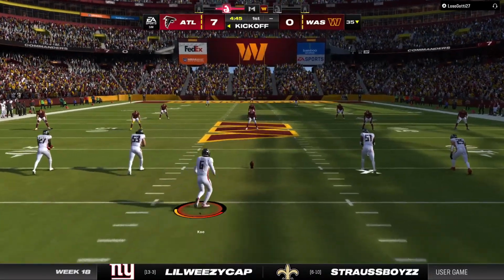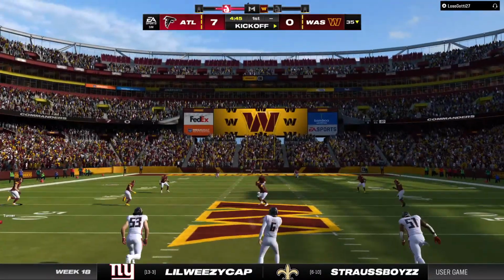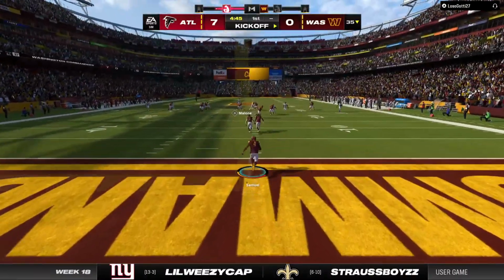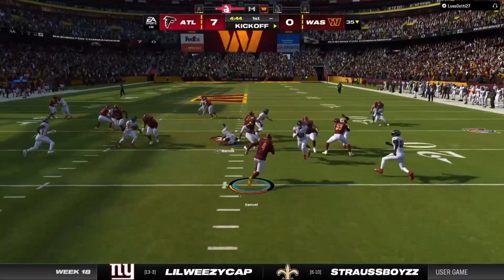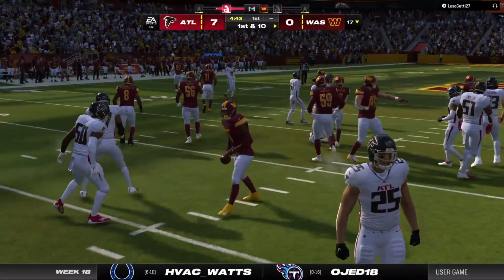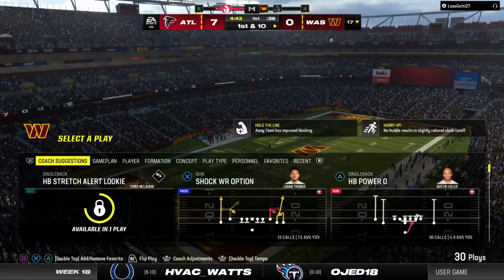Following the touchdown, here's Koo to kick off. He will return this from deep in the end zone. And he will be brought down here inside the 20. Good coverage as he's dropped at the 17.